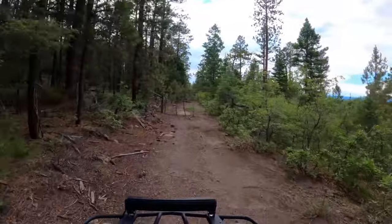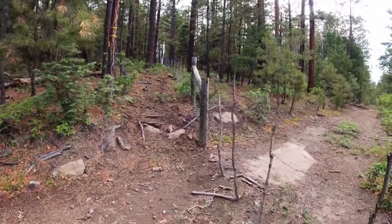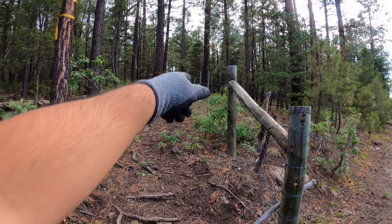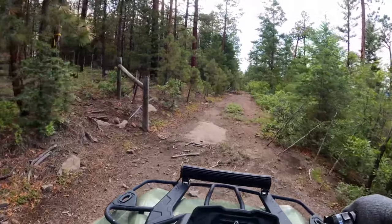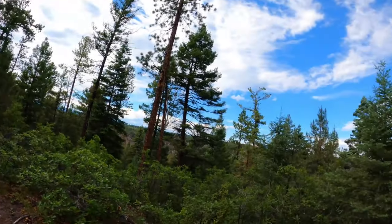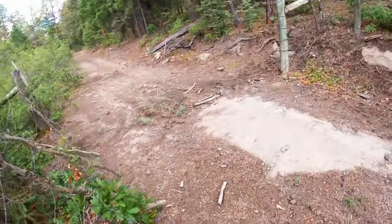Coming up to our first gate crossing right here. Let's see, is it on this side or the other side? Oh, it's on the other side. Check that out. Looks like there's a game trail, or it could be a cattle trail following this fence line. Close that gate, guys. I know I've mentioned that a bunch of times in my videos, but you don't want to leave these gates open.